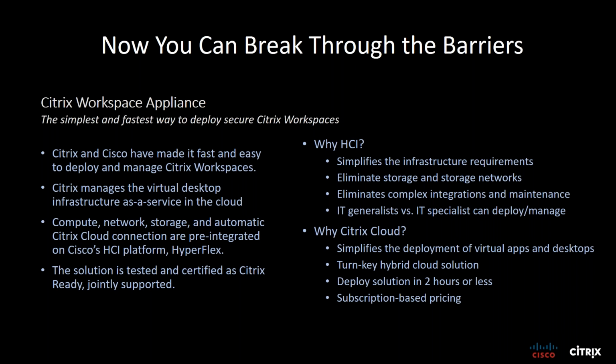And finally, cost. Citrix now offers apps and desktop services on a subscription basis. Gone are the days of buying licenses in bulk and paying for annual support. Now you can buy only what you need, and the cost of support is already built in. More and more of our customers have told us that they prefer this OpEx style of purchasing software licenses.